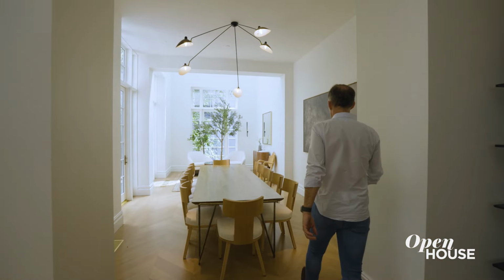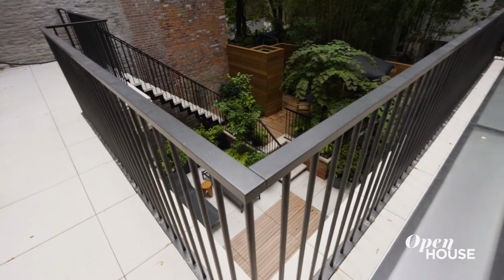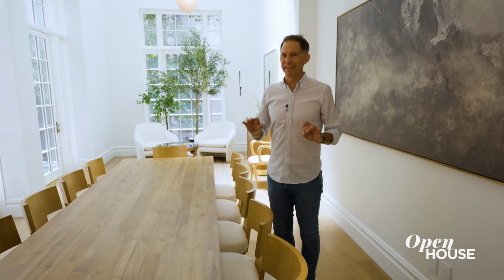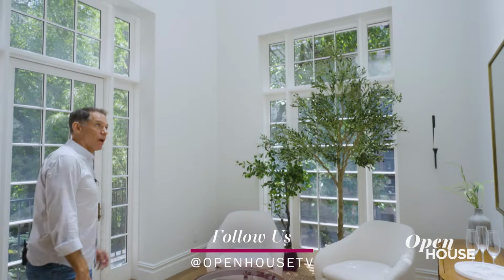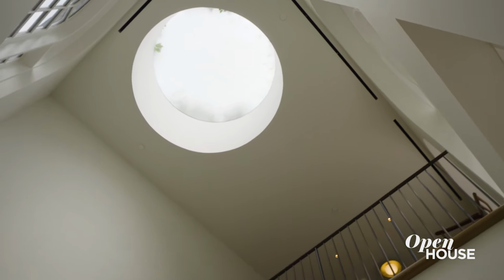And just off the living room is the most angelic of dining rooms floating over the garden. There's enough space in this dining room where your guest list can be endless. And you can even throw open the doors to the balcony to enjoy al fresco dining. And one of my favorite features are the cathedral windows and the skylight.